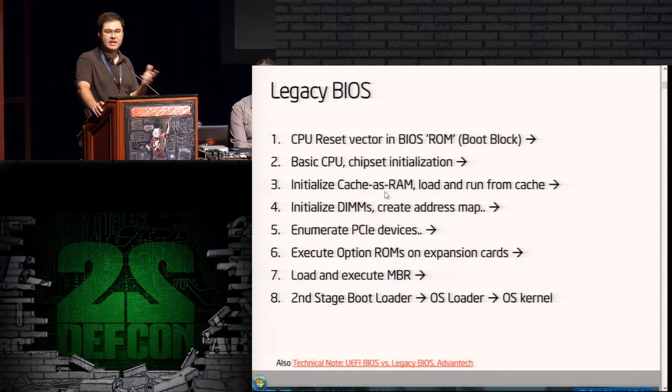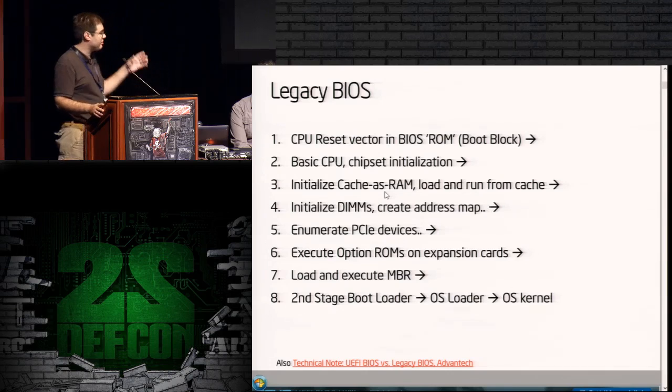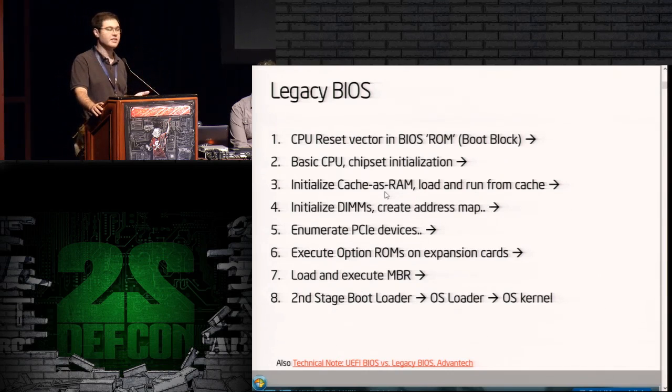The system powers on and it has to go and put some instructions in the SPI Flash just to start getting the system ready. We're going to start running out of cache. We're going to start configuring memory, start running out of memory. We're going to start configuring a bunch of devices and get everything ready to go, run a bunch of option ROMs, and eventually we're going to find some kind of hard drive or boot media, and we're going to go ahead and find the master boot record and load it, and then that thing will start up an operating system, we think.